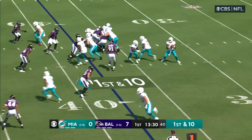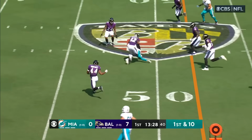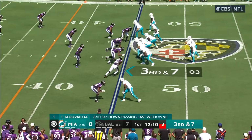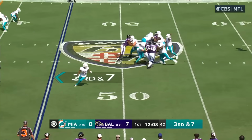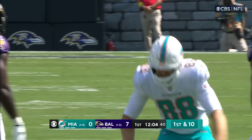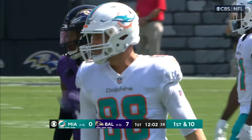Smythe, the tight end, in motion. Fake to Mostert. Right up the middle they go. Waddle again into Baltimore territory. On one with him. Gesicki is in. Tagovailoa. He's got Gesicki with the nice catch downfield. One of the best tight ends receiving in the NFL.